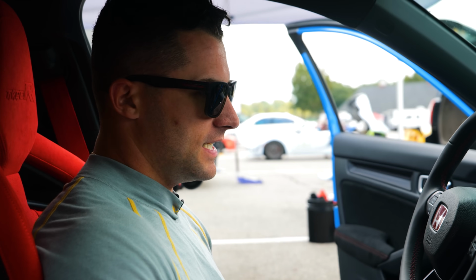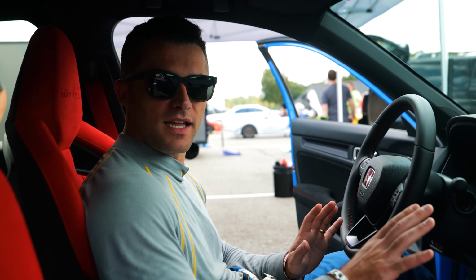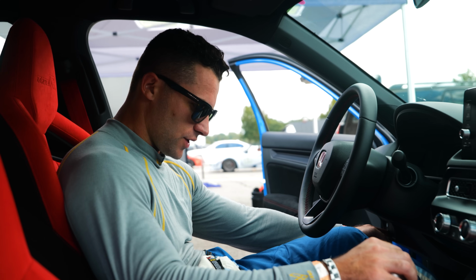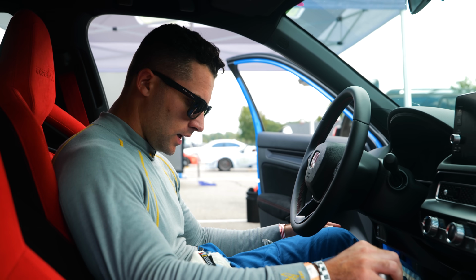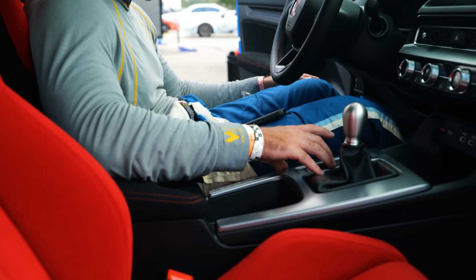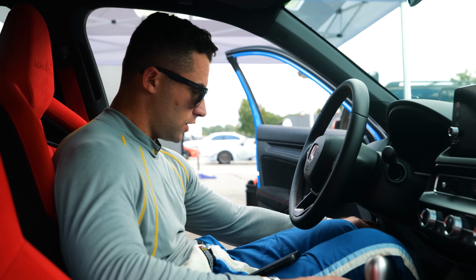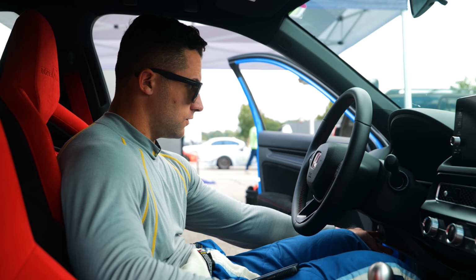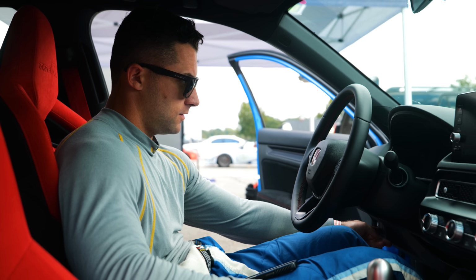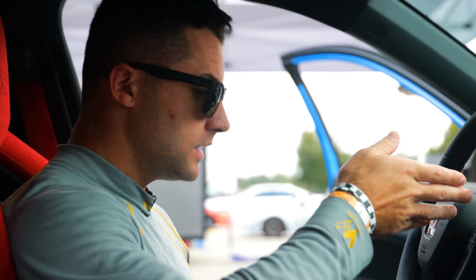What I'm going to do here in a minute is fire this thing up and try and get through what they actually call the pedal dance. And it is the most ridiculous sequence I've ever seen in my life. Put on the brake and hold, turn off traction control, turn on traction control, pull up e-brake, take foot off the brake, turn off traction control, turn on traction control, put your foot on the brake and hold, turn off traction control, turn on traction control. VSA. Now it's saying VSA.